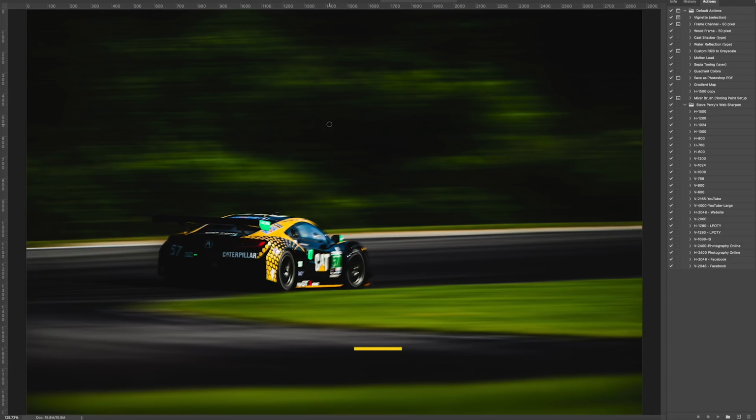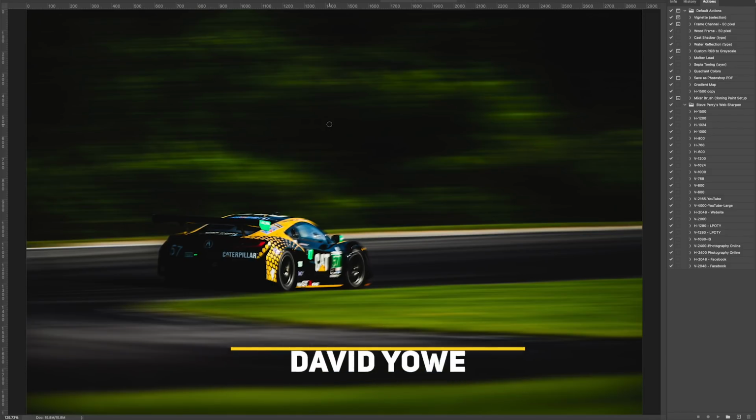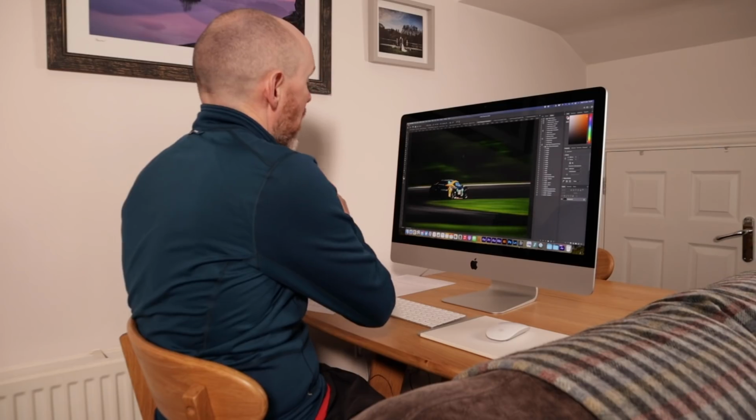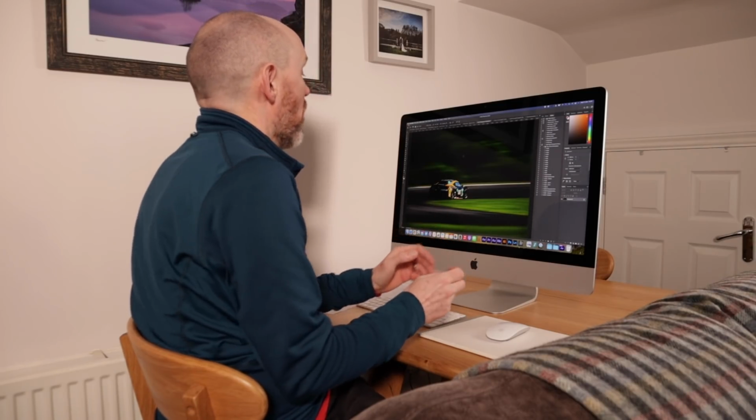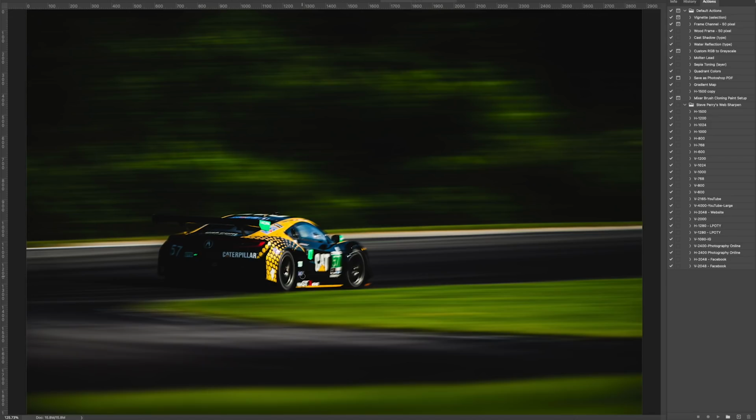And next up we have this image by David YOWE. Now, rather than using a very quick exposure time of say 1/8000th of a second to freeze the car and make it look like it was basically just standing still on the racetrack, moving the camera with the car, David has decided to use a longer exposure time. What this does is blur the background and areas of foreground whilst keeping the subject, the car, as sharp as possible. And this just creates a lot of dynamism in the image. You can tell that the car is moving very fast.